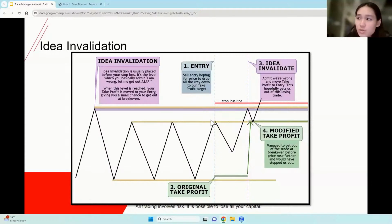Okay, we see price dropping, reversing off of that resistance and heading downwards to our take profit. You can see how we've placed our take profit before a major confluence area or major resistance area. As you can see here, we have 3 swing lows. So we're placing our take profit slightly above that. Here we see price reverse and it's heading up towards our stop loss.